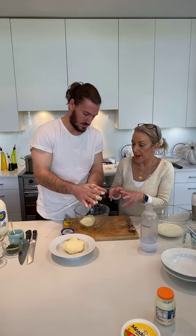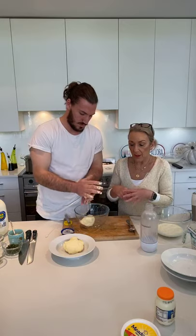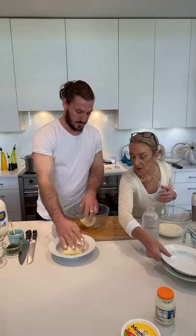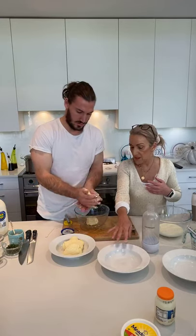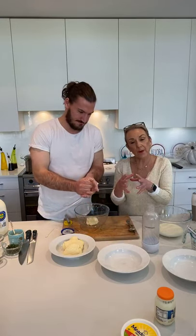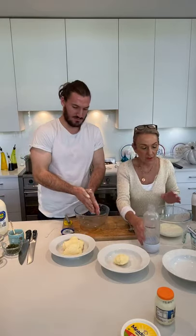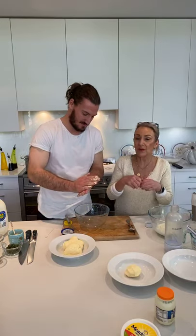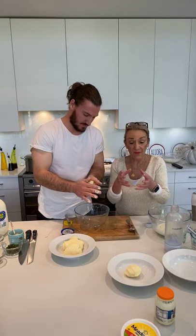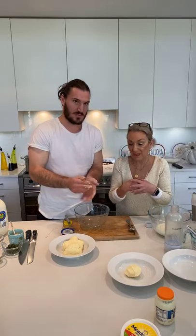So what I want to do now is talk to you about salting the butter. We're going to take off a little bit of butter and just keep it as unsalted. So that's my little unsalted portion there. I'm telling you that because if you're going to make sweets or pastry, it's really nice not to have the salt in the butter.